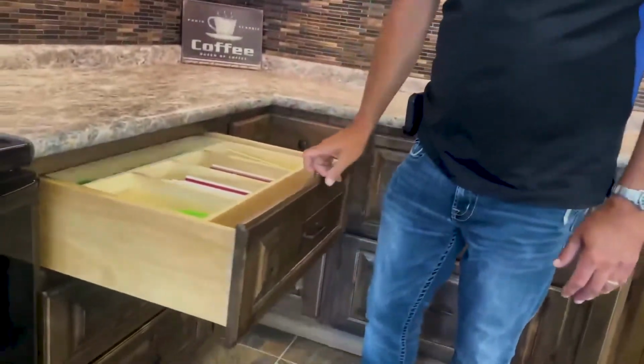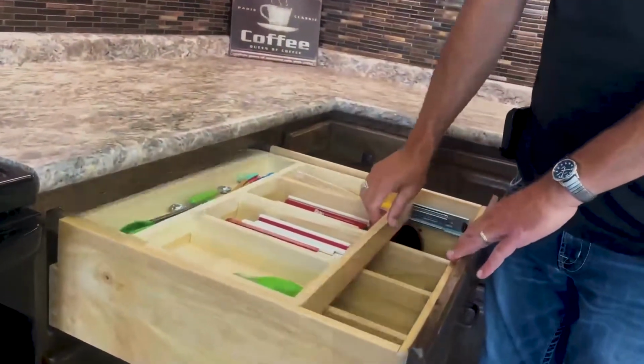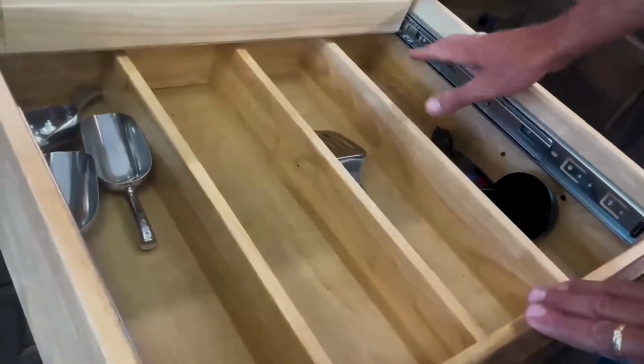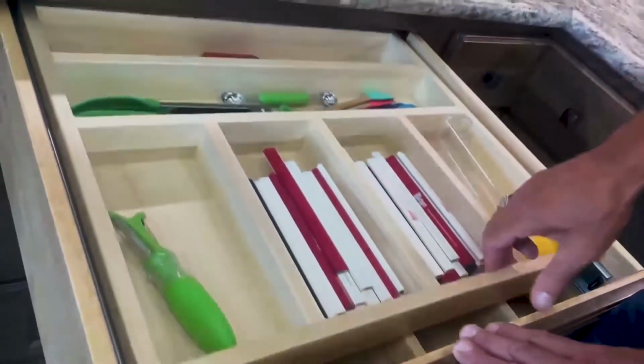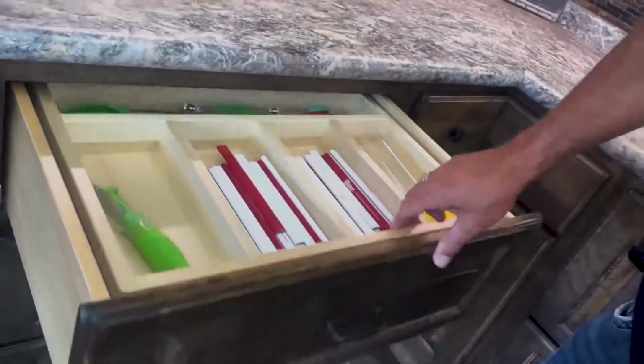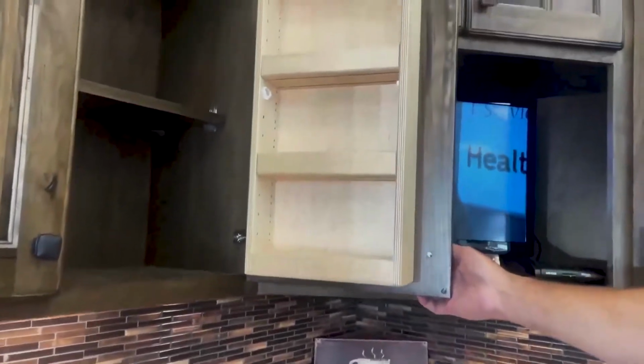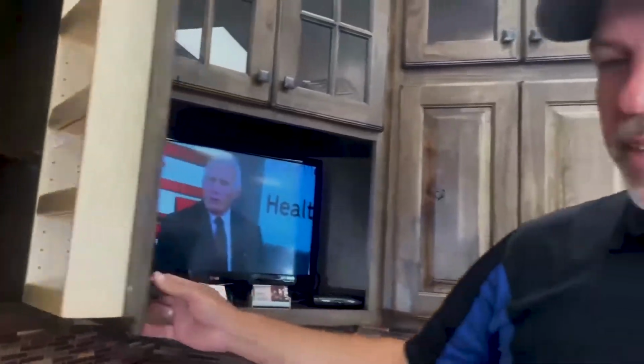And kitchens are a lot of fun. There's a lot of neat things you can do in kitchens. So let me just show you a few examples. Here's a drawer that you can open up for cutlery down below, and then you can have your silverware up on top. You can do doors that will hold spices on the inside, so you can grab your spices when you need them. You can do drawers.